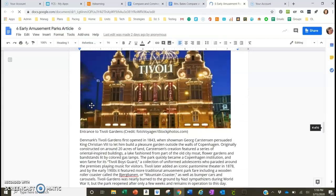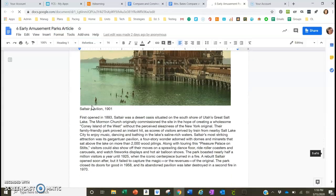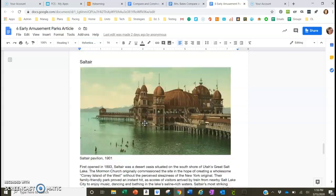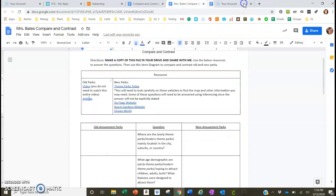Oh, my spacing was off, sorry. This one's really cool. Look how it's floating on the water. How awesome is that? Okay. So then you'll be filling in what you learned about old amusement parks. I will tell you, this is the least challenging part. The really challenging part is actually the new amusement parks.